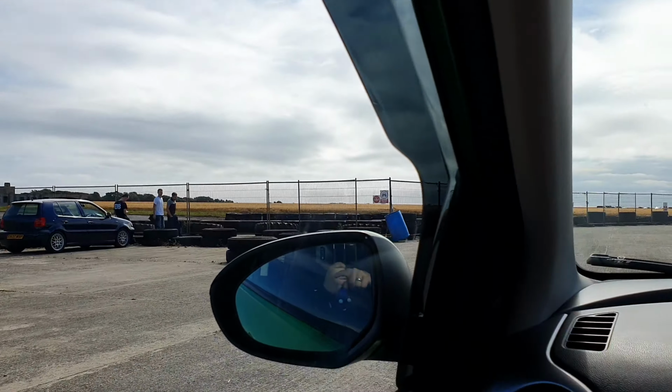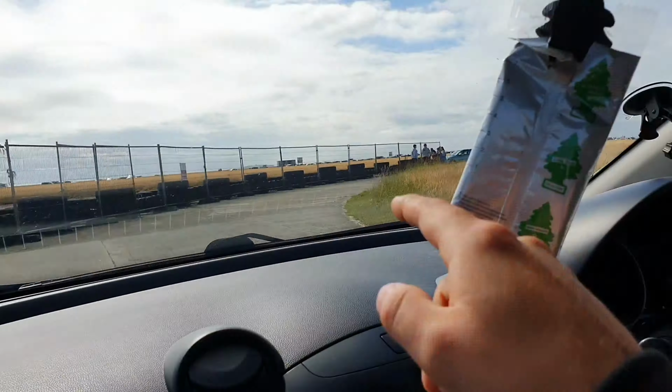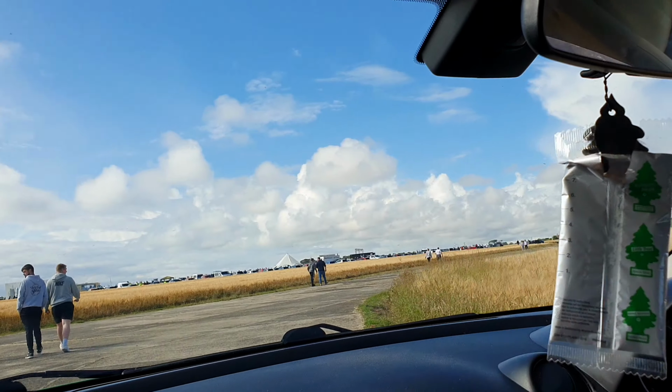We've got the drifting here, which we'll probably show you later on, just a wee drift oval right there. And over here we've got the big green area where all the show cars park, and the drag strip's over there as well.